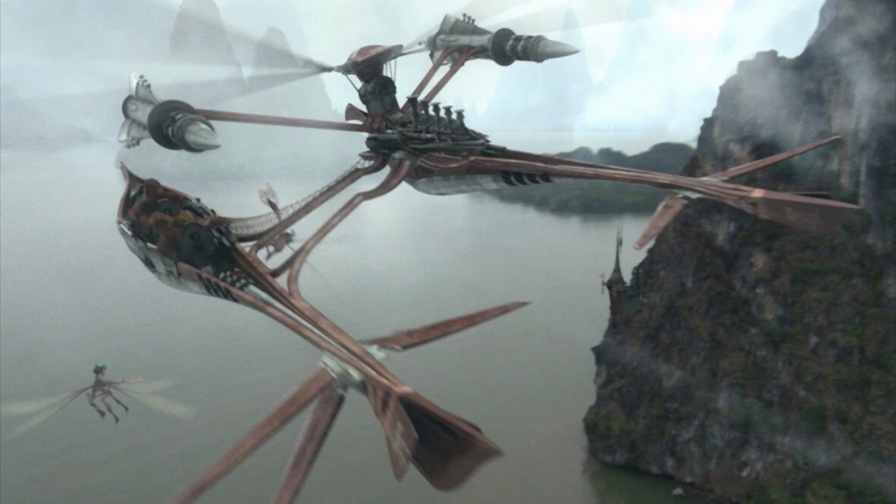so we might be okay. Anyway, it wasn't designed for combat, but it was pressed into military service when the Confederacy of Independent Systems invaded Kashyyyk.